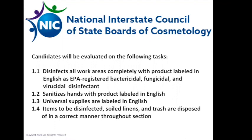So, in 1.1, your examiner is looking to see that they do disinfect all work areas completely with product labeled in English as an EPA-registered bactericidal, fungicidal, and virucidal disinfectant. Here again, in this exam, our candidates are expected to wear gloves during the disinfection procedure.